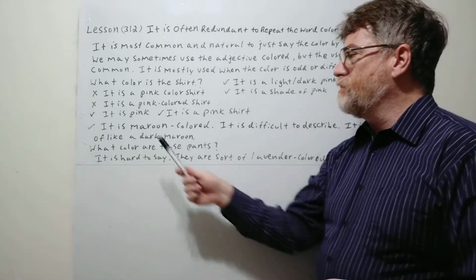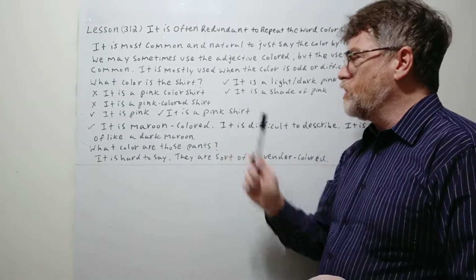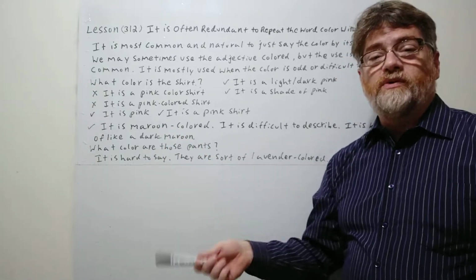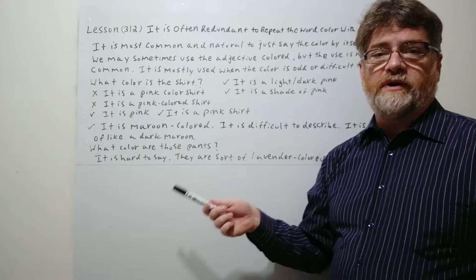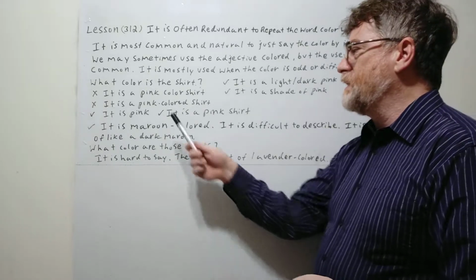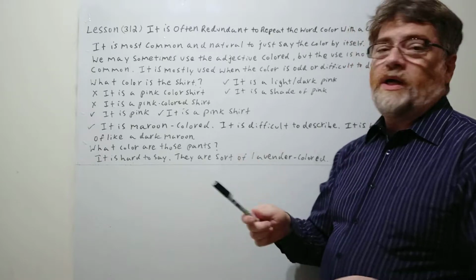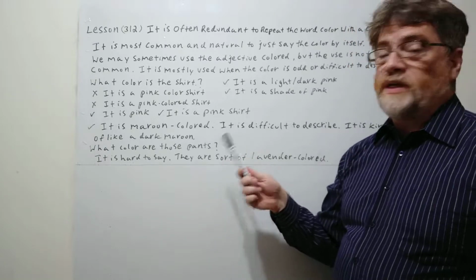It's just more natural to say it is pink or it is a pink shirt, especially since pink is a pretty common color, like blue, green, yellow. These are all very, very common colors, so we're less likely to use the word colored with it. Okay, and let's see a few other ways that's acceptable.